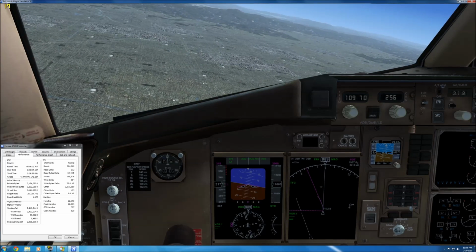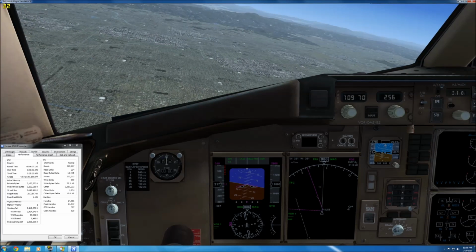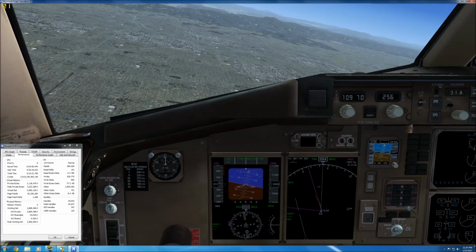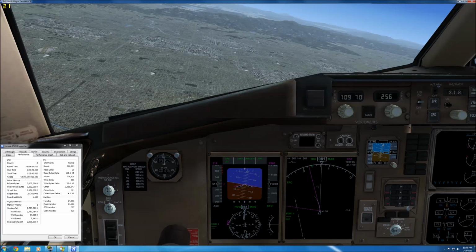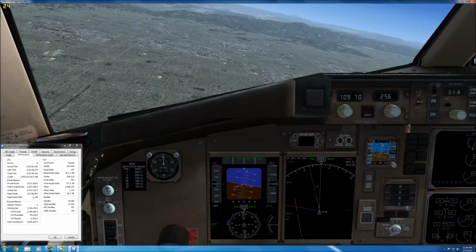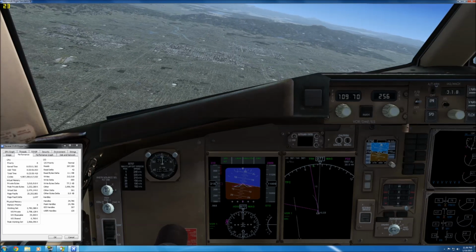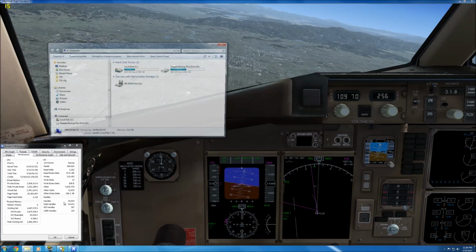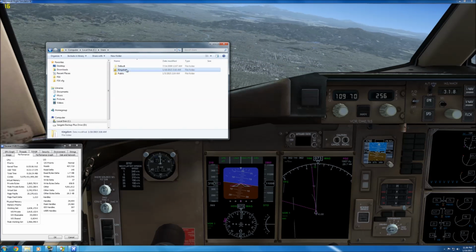I have not done this particular benchmark with FSX Steam Edition, but I have a decent amount of faith that she'll be able to make it, at least I'd say to final, to maybe catch the localizer of KONT. I don't know if she'll make it to the ground, but we'll see if she can at least catch the localizer.